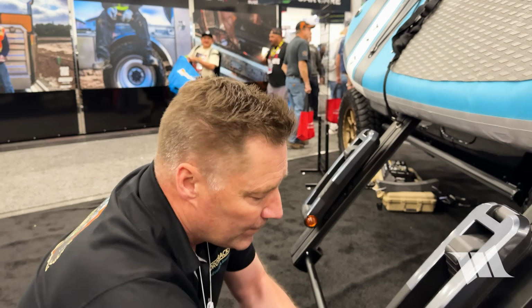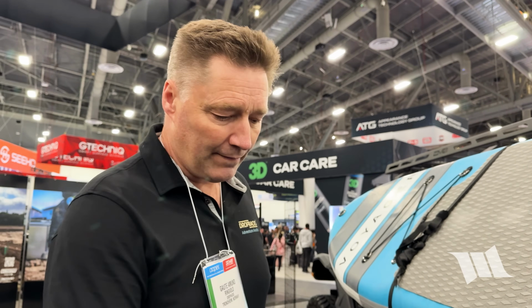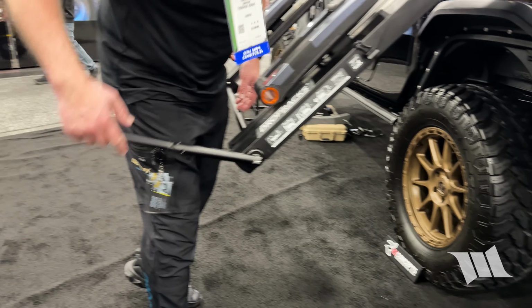We usually say 178 pounds. That's basically because that's the limit in Europe. So it's certified in Europe for 178 pounds by something called TÜV. If you want to load more, it gets heavy, so you can do like this and crank like this. Yeah. So you can get it up.